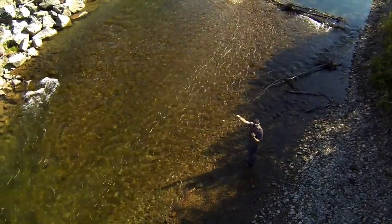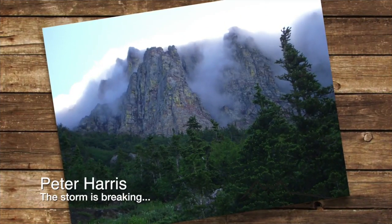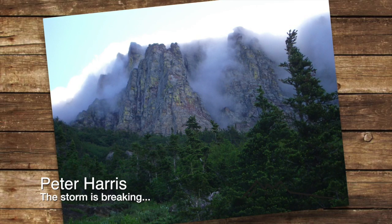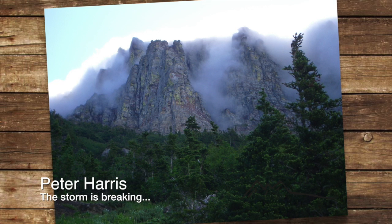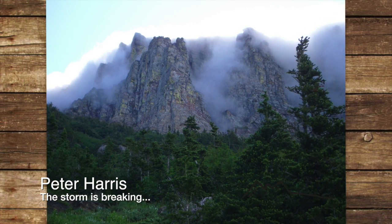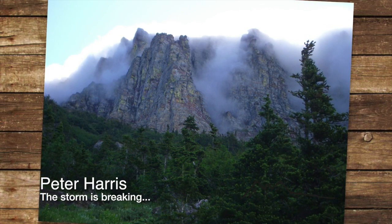Let's take a quick break and turn the time over to you, the viewer, for this week's Photo of the Week contest. This first photo was sent in by Peter Harris, who was hiking near the Garden Wall in Glacier Park with some old college roommates. Every year they get together for some sort of adventure. This year they chose Glacier. The morning Peter snapped this cool picture of the cliffs and the clouds started off with a storm, and then the weather cleared and it turned out to be a beautiful day.